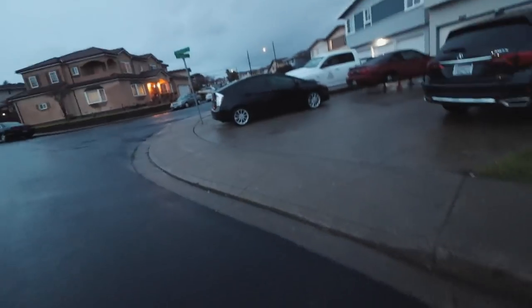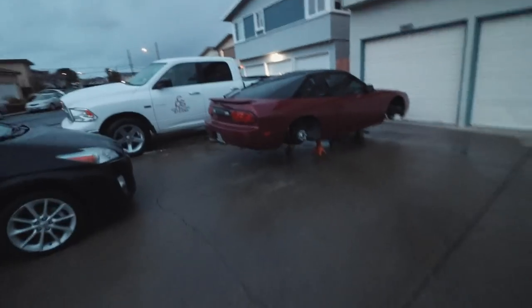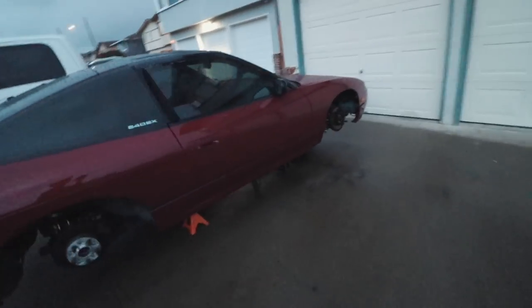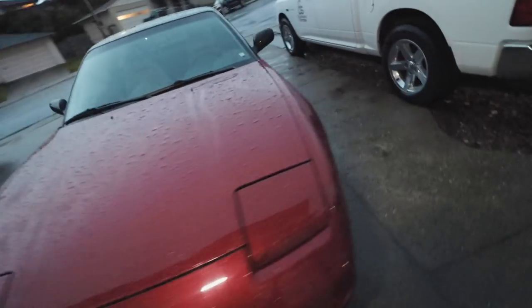The car is ready. I'll catch you guys once the car is on the ground with the wheels because it's getting kind of dark and rainy. I'm gonna hurry it up a little for you guys.